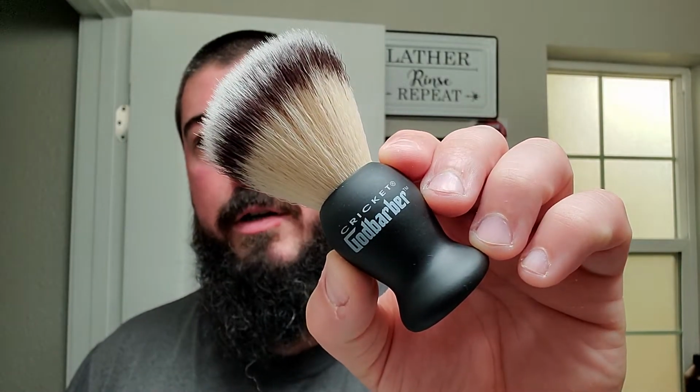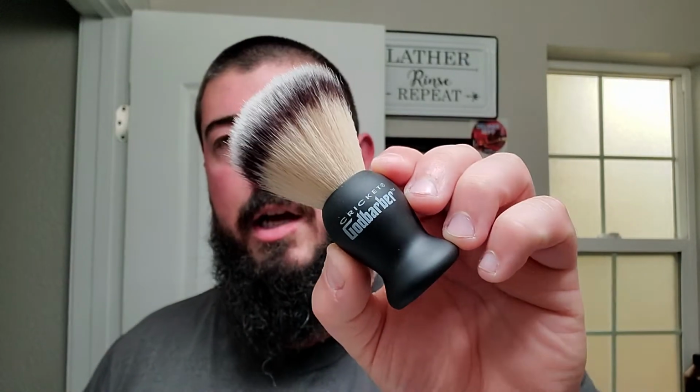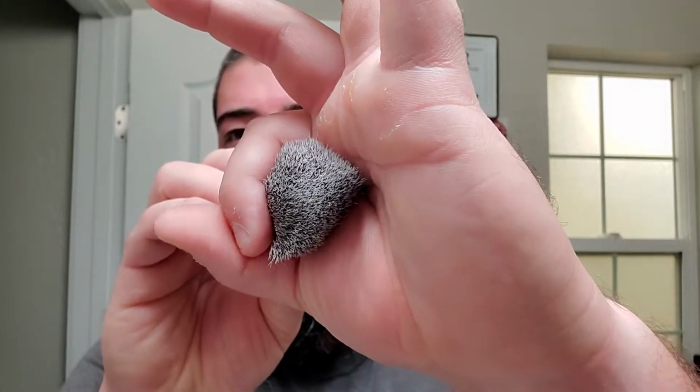The Godbarber. And this one is Cricket. So it's like this little tiny synthetic knot. I'd say, if I was being generous, maybe like 18 mil, if I really want to squeeze it. There ain't much there. It's low density. My wife said she got this for me for about $7 while she was at the beauty store. Fuck it, let's give it a shot.